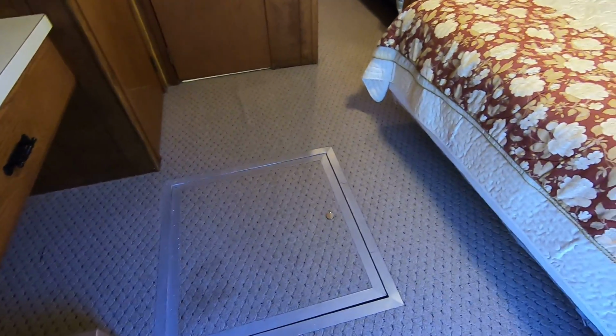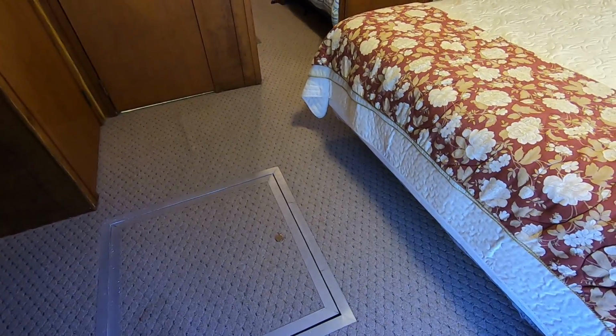Got storage underneath the floor right here. That's just storage down into your hull area. You've got a hatch towards the bow and back here in the stern of the boat. I'll step down just to give you a look and feel down here. Let me find the light switch. There it is.